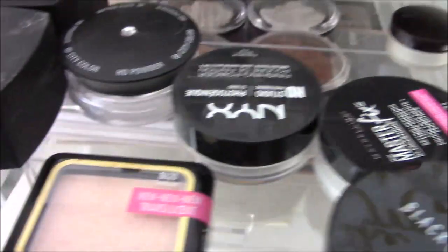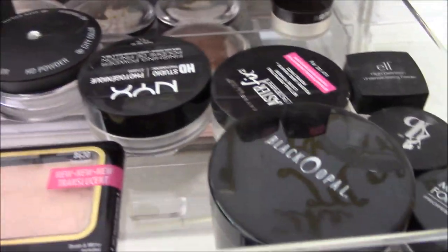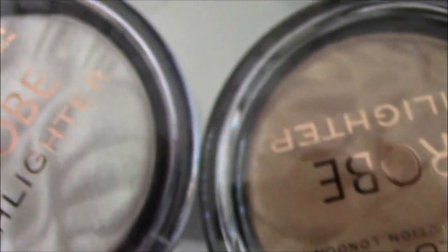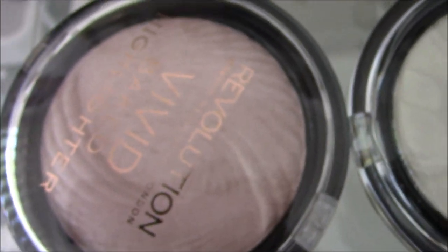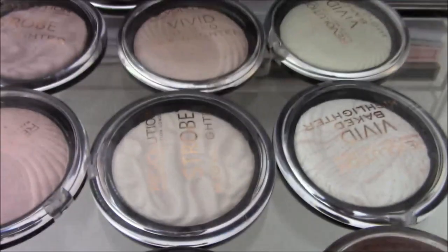In here are all my translucent powders. So, doesn't matter, HD, whatever, I just decided to put them up here. Okay, and here are more highlighters. These are Makeup Revolution. My highlighter drawer was overflowing. So I have the Makeup Revolution Strobe Highlighters, the Vivid Baked Highlighters, and this is the Shimmer Brick. So I kept all my Makeup Revolution highlighters there.